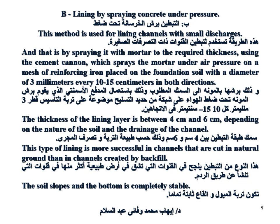The thickness of the lining layer is between 4 centimeters and 6 centimeters, depending on the nature of the soil and drainage of the channel. This type of lining is more successful in channels that are cut in natural ground than in channels created by backfill. The soil slopes and the bottom are completely stable.